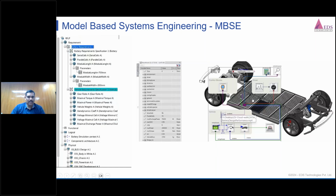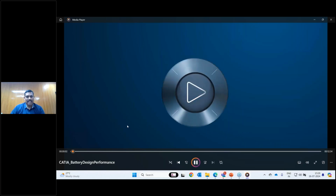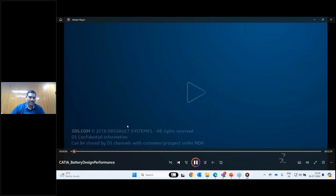So now I will just click on this. This is basically an example of a four-wheeler, with a battery pack. Now, in this case, we can look at the battery design performance with the help of the systems engineering approach. So this is again very much part of 3DEXPERIENCE CATIA.